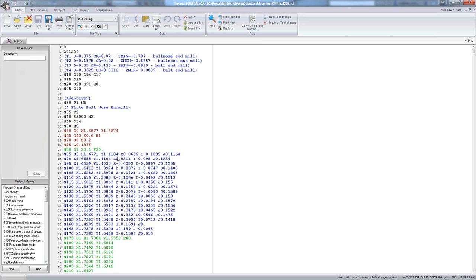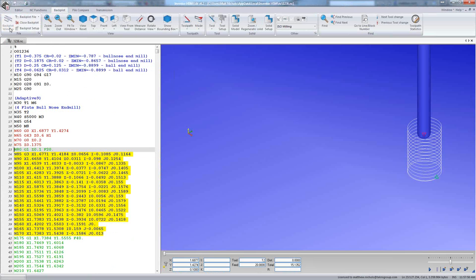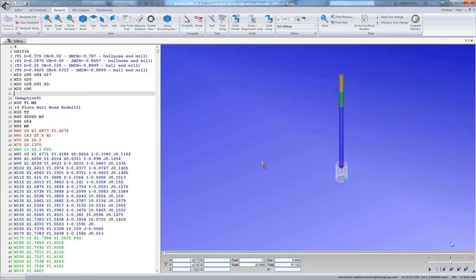The green is for lateral movements, and then blue is for, I forgot that one. I think for longitudinal movements. Anyways, so one of the unique features that is in our editor that a lot of people really love is this backplot window. So it'll actually simulate through all the coding and show you in the window how the machine will cut.